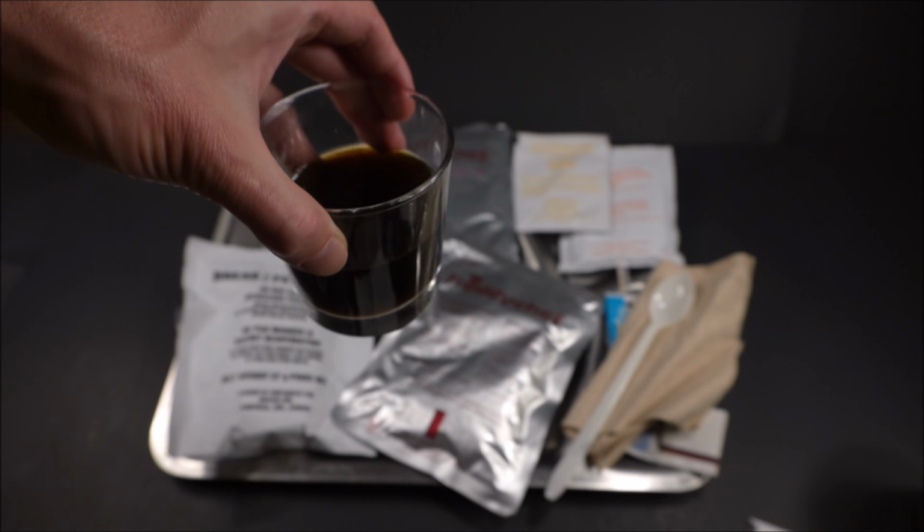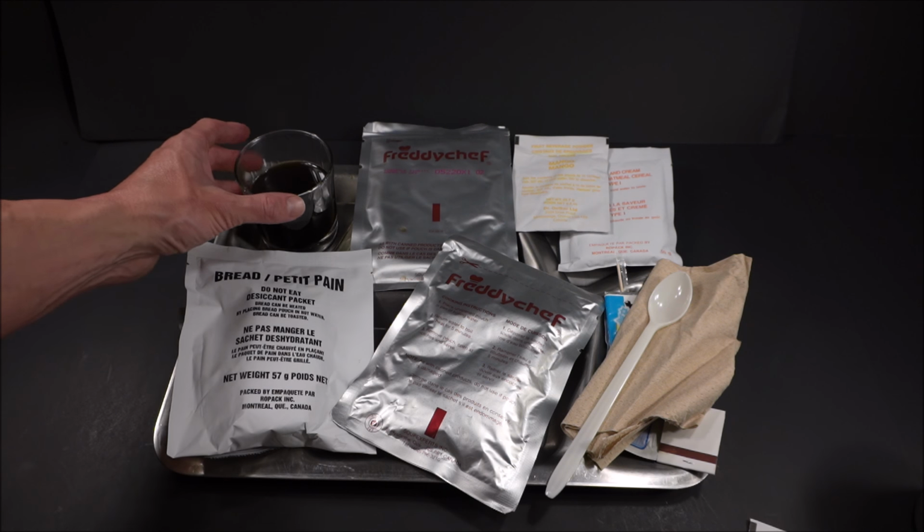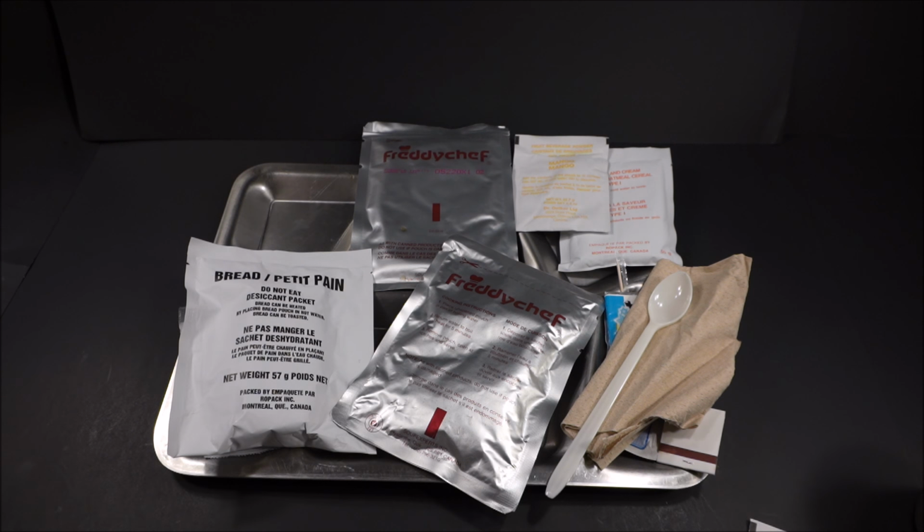A bit strong. I mean, that's the cool thing about it. You can put it in 8 ounces of water, maybe even 10, and have yourself a nice actual cup of coffee. It's not just a half cup like the Bill's Brew or the type 2 coffee, the 1.5 gram portions that are in US MREs these days. Canadian IMP, 2.4 gram coffee, and you get 2 of them. And the coffee's of good quality.